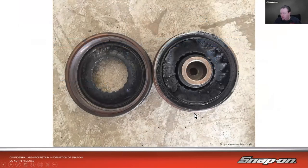Now you can do a Google search for broken Mini Cooper harmonic balancer because there's a ton of them out there. It's pretty common. And they're all pretty much going to look like this. Things warm up, things cool off. Rubber gets brittle, rubber breaks. So you can see this is kind of the outside ring. This is the inside ring. That's where the crankshaft would go. Crankshaft pulley's there. And then the belt, of course, would go on the outside.